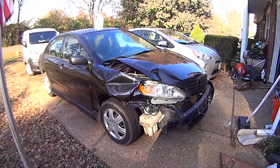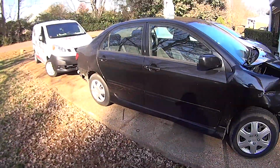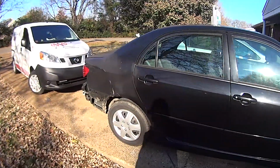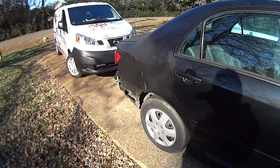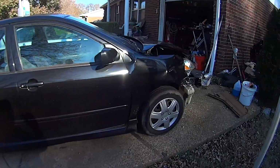So there's my 2005 Toyota Corolla that we're going to be rebuilding. This is the next project here on the Redneck Garage, and hopefully it's going to be a good little driver for my middle son. That rear quarter panel looks like it's going to be a pain though. It absolutely will be. That rear quarter panel doesn't look very fun. So we'll see how bad that is to straighten out. So we're going on from there.